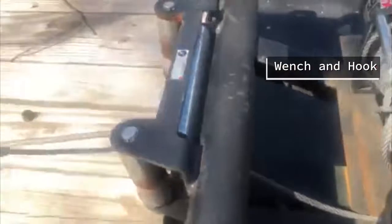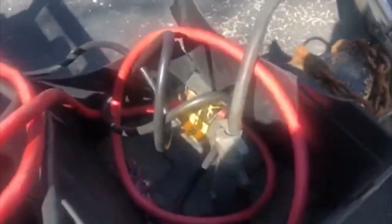Got your winch right here. Got your hook. Just put your battery right in there, tie that down, and lift that up. This is your knob to loosen the wires if you want. Everything is pretty much self-explanatory, but you want to get a nice 16-foot trailer. I had one that came with the ramps already attached, which is very useful, so you don't have to keep taking them off and loading them up.